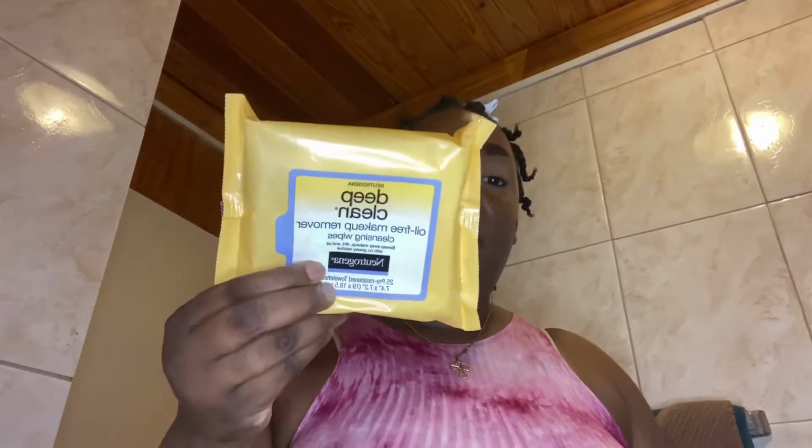Alright guys, first thing I do is I will put back my hair so that doesn't get in my way. Got my Neutrogena towelettes that I use to take makeup off first, so be right back. This is what I use to take my makeup off. This is the Deep Clean Neutrogena oil-free makeup remover cleansing wipes. Takes away dirt, makeup, oil, grease, everything off your face.